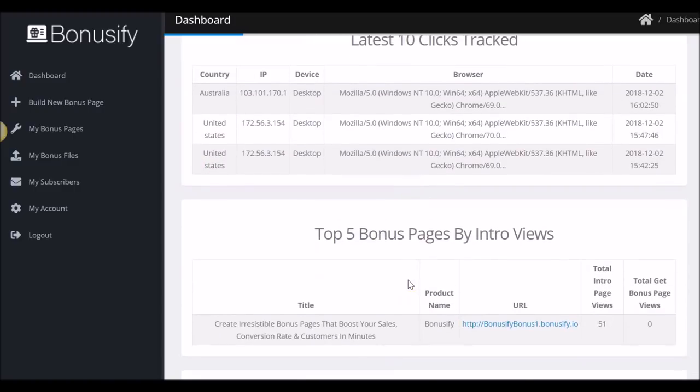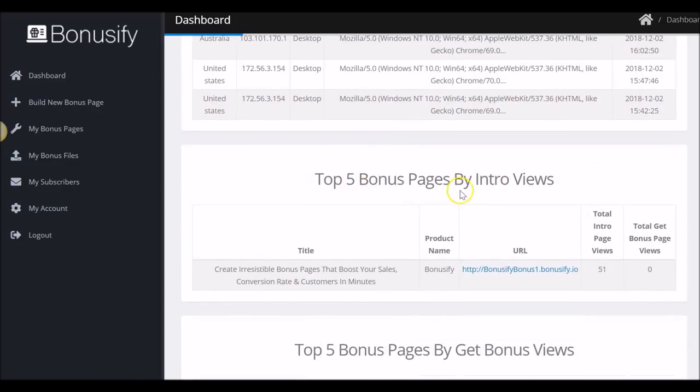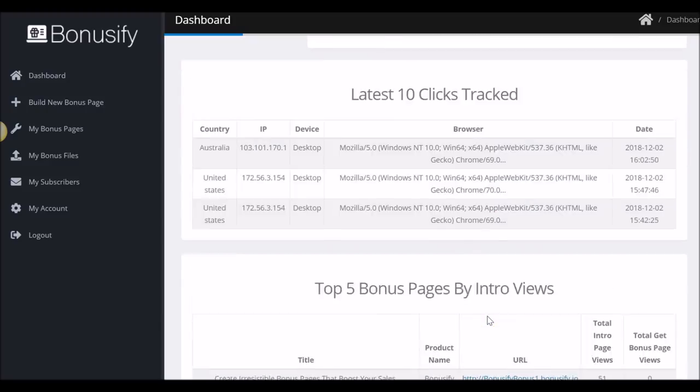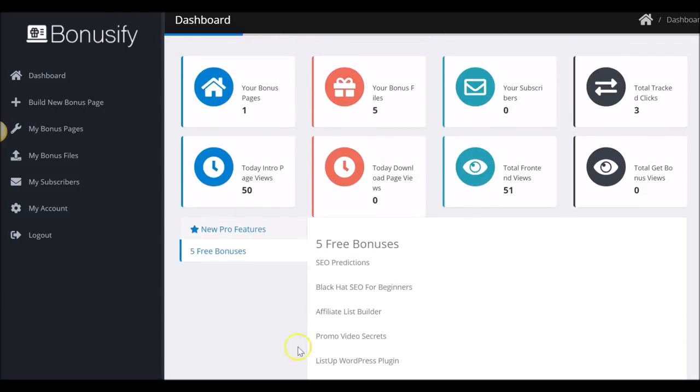United States. Okay. Then you've got top 5 bonus pages by intro views. Well, there's only one at the moment, so there we go. And top 5 bonus pages by get bonus view. Again, I've only got one at the moment. This is what we are working on.